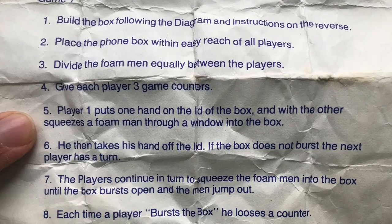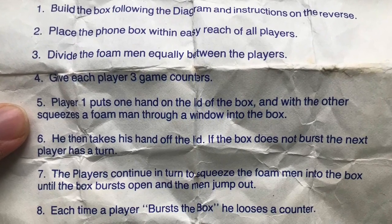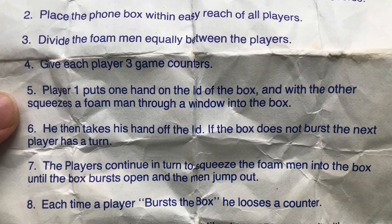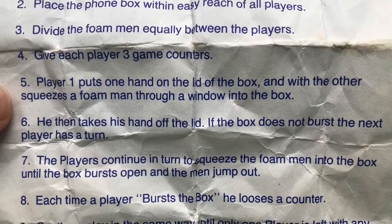And it's not that I am playing it wrong. I know that I've got my hand on top of it when I'm putting them in, but you are supposed to do that. The rules specifically say that you are supposed to place your hand on the lid, then stuff one of the sponge people into the box with the other hand, then take your hand off of the lid, and then if it bursts, you are out. So that's what you're meant to do.